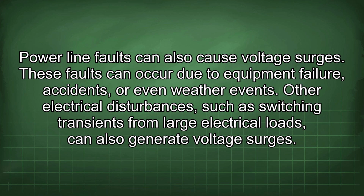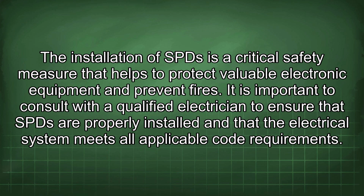Power line faults can also cause voltage surges. These faults can occur due to equipment failure, accidents, or even weather events. Other electrical disturbances, such as switching transients from large electrical loads, can also generate voltage surges. The installation of SPD is a critical safety measure that helps to protect valuable electronic equipment and prevent fires. It is important to consult with a qualified electrician to ensure that SPD are properly installed and that the electrical system meets all applicable code requirements.